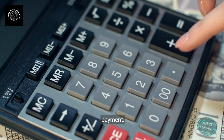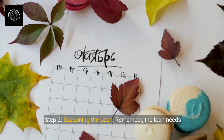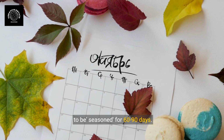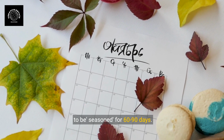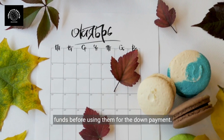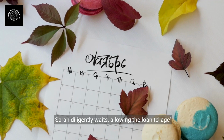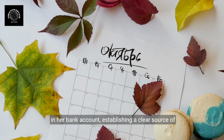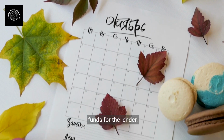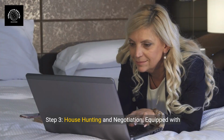Step 2. Seasoning the loan. Remember, the loan needs to be seasoned for 60 to 90 days. This means waiting that long after receiving the funds before using them for the down payment. Sarah diligently waits, allowing the loan to age in her bank account, establishing a clear source of funds for the lender.